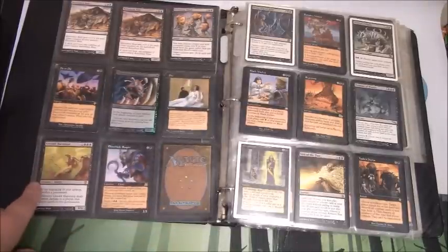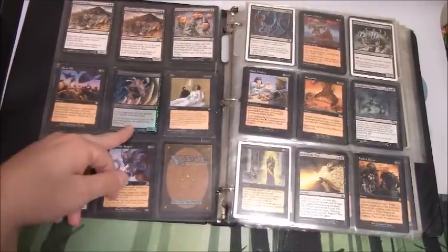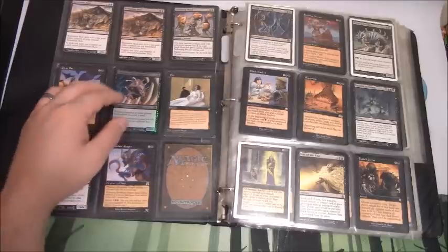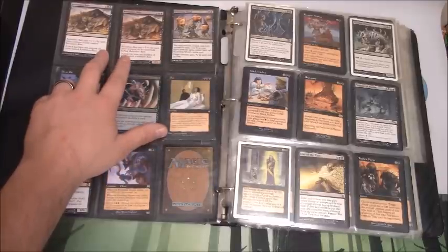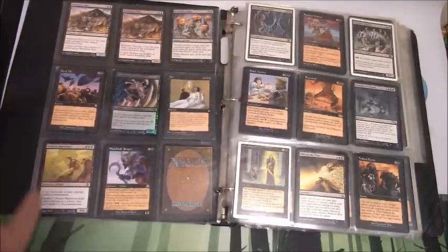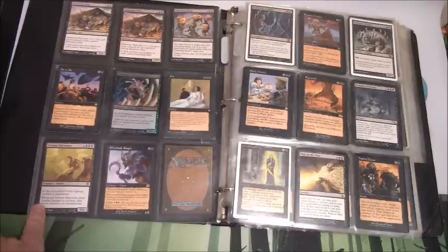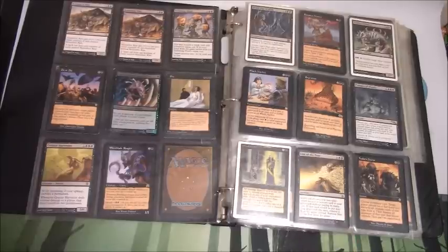Page 2 was $7, and I know the foil wasn't worth anything. I think it was Relentless Rats, these 2 up top here. I think those are what made it $7. I don't think anything on here was worth anything else. Page 3 was $4. Nothing real good on this page.